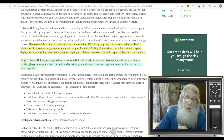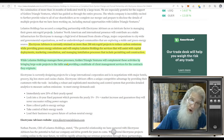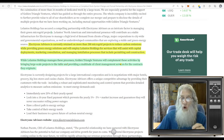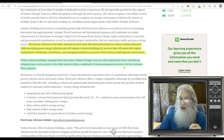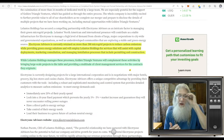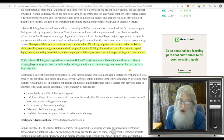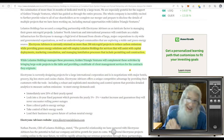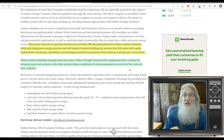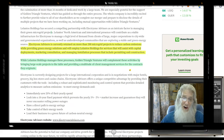And then, while LNTO's Holdings manages these processes, Golden Triangle Ventures will complement these activities by bringing large-scale projects to the table and providing a multitude of client management services for the contracts they originate. So you've really got three companies here working together. Don't know a whole lot about the new one here, Electra One. And of course, we've heard of Golden Triangle, but I haven't done any research with them either. But they're all pooling together right now, and it looks like this is the stock getting all the attention and the price action. So let's go check out that chart.